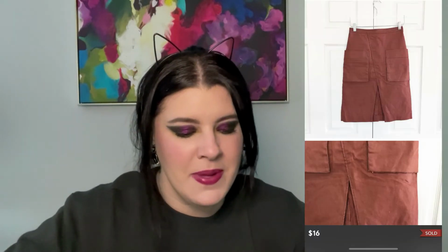The next item is this Joyous Rust pencil skirt. It sold for $16 on Poshmark. The cost of goods was $4.12. My profit was $8.68. Again, it was another one of those items where this was the 4th time relisting it, and it sold about 85 days within that 4th time of relisting it.